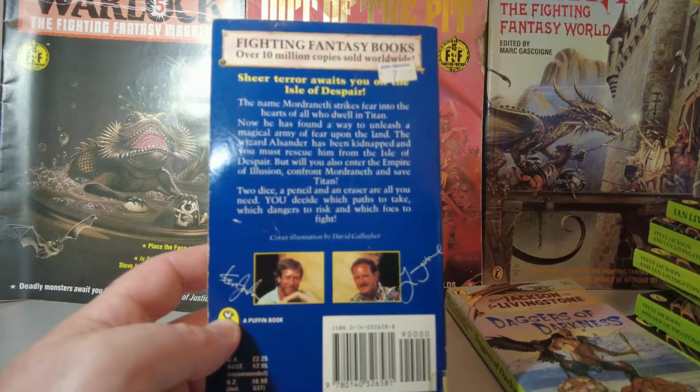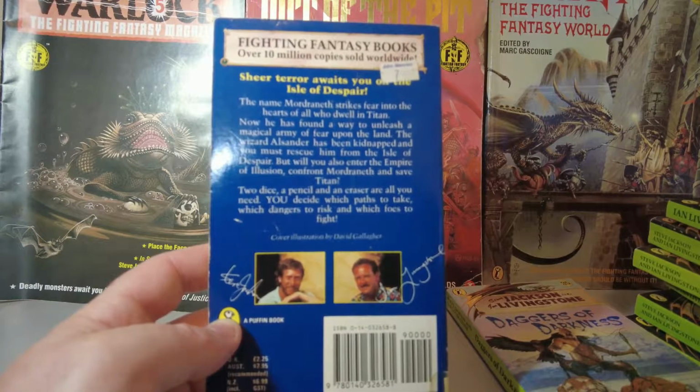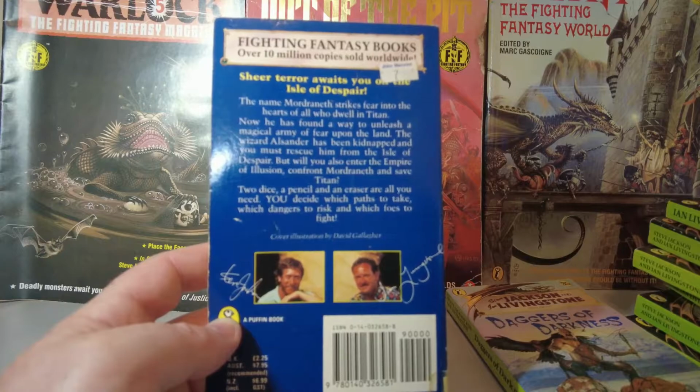So it says in the back, sheer terror awaits you on the Isle of Despair. That sounds ominous, doesn't it? The name Mord Ranith, so hopefully that's pronounced correctly.